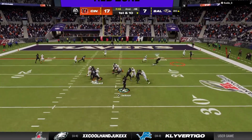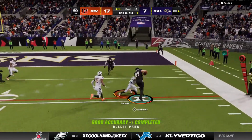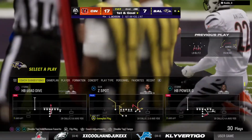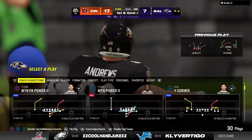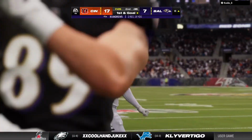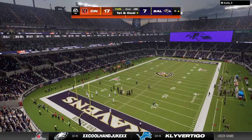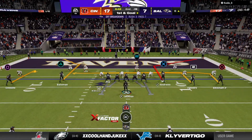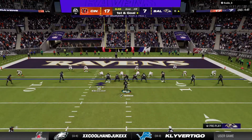From the red zone now, here's Jackson on 1st down. Throw right side is complete to Andrews, his tight end. And the Ravens are going to be set up with a 1st and goal coming up as they get him down at the 6-yard line. Just picking up yardage in bunches here these last few plays. They have moved right down the field, and just like that, they're going to be set up with a 1st and goal.